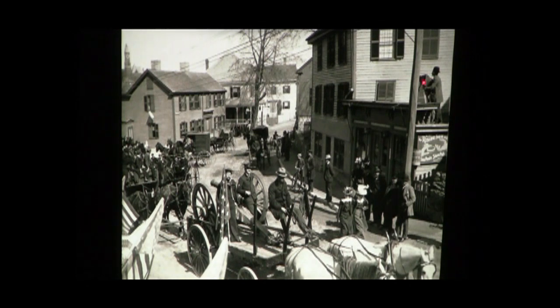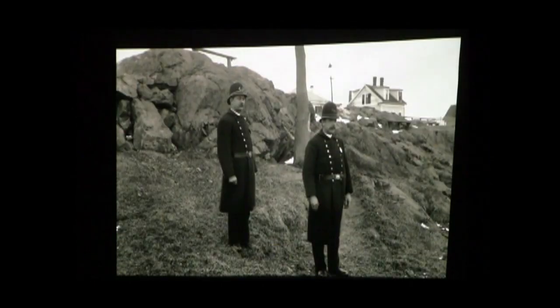And what I like in this, here's another photographer up there with his box camera on the roof taking pictures of the parade. Now this is 1901, officers Eustace and Brown up at Crocker Park. And that was the police uniforms in those days.